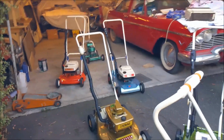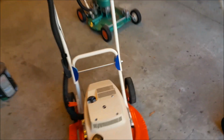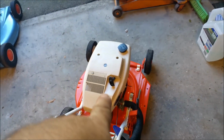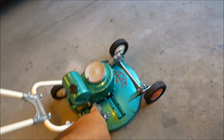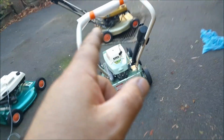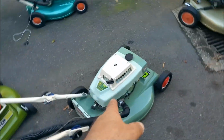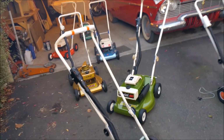So, have we got a mist, a haze? This one's not starting for some reason. I don't know why. That could be a timing issue. This one's pouring out the bottom of the carburetor. So I know what the problem with that is. And I know what the problem with that is. This one I'm not sure. And that one's the full starter. So I've got to investigate half of them.